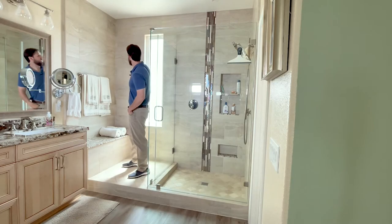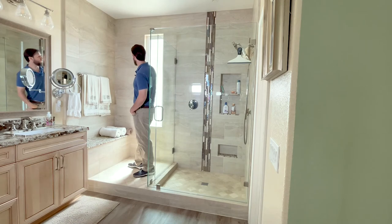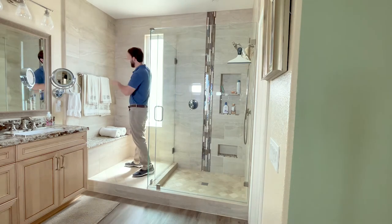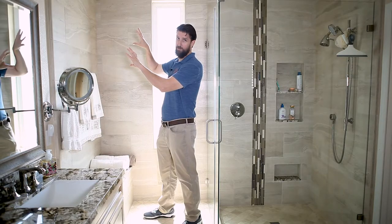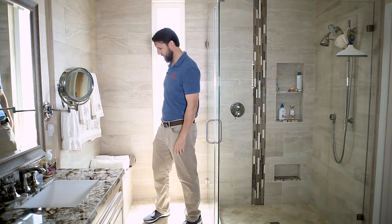We set the tiles in a 50% stagger on this tile installation. So 50% staggered means that each tile is staggered from the other one by 50%, by one half, all right? So the line of one is directly in the middle of another one.